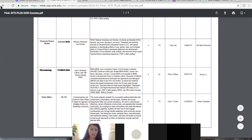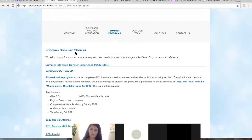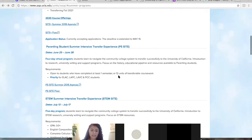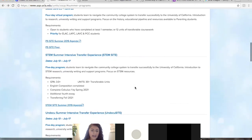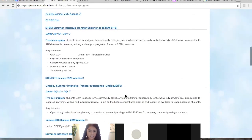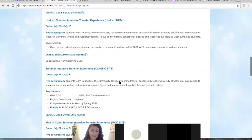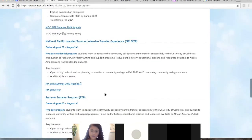If you find interest in taking one of these classes that coincide with the program, I encourage you, that might be a really good fit for you as an option to apply to. If a student is a parent and they meet this criteria too, I would encourage a student to consider applying to this one as well. For our parents who are also students. There's a STEM version for our science, technology, engineering, and math majors. There's an Undocu Summer Intensive Transfer Experience version for our dream students, our dreamers. And just many options, the Men of Color, the Native and Pacific Islander version.